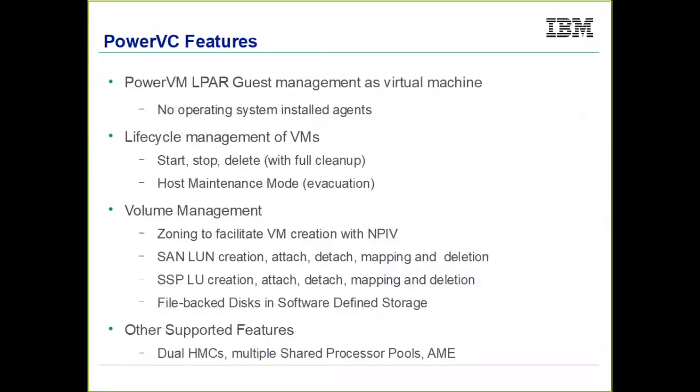From a day-to-day perspective, we're talking about all the stuff you would do: starting an LPAR, stopping an LPAR, deleting it. What's nice about the delete is it's a full delete. When you go to remove an LPAR under PowerVC, it cleans up not only the LPAR definition on the server, but all the necessary components within the VIOSs, such as virtual fiber channel adapters, and it cleans up your SAN storage zones, and the ones on the back end if you so choose. So it's a more complete delete than what you may do at home from your HMC.